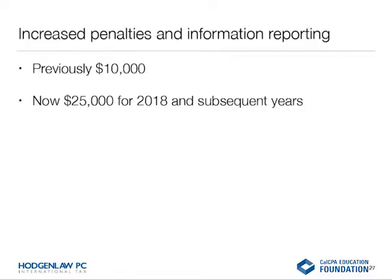First of all, as Phil mentioned at the beginning, there are increased penalties, and there's also additional information reporting that was added to the form. Previously, if you didn't file the 5472, you would get a $10,000 penalty. It's now $25,000, starting in 2018 and for subsequent years. And when I say in 2018, what I mean is for the 2018 forms that we're now filing in 2019.